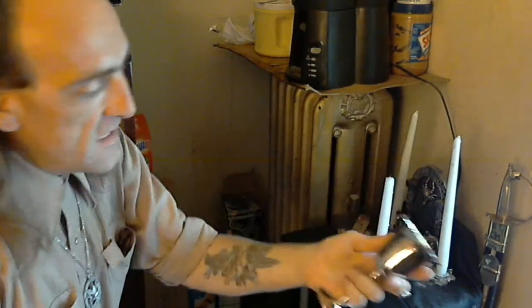I have a little salt dish here for my ceremonies. It's empty right now, but I put salt in here and dump it into the water for my rituals. I've got, of course, my beautiful silver chalice. This thing is really nice. So that's my chalice that I use in my rituals. And the other item on this particular shelf is my incense. I always keep incense around.